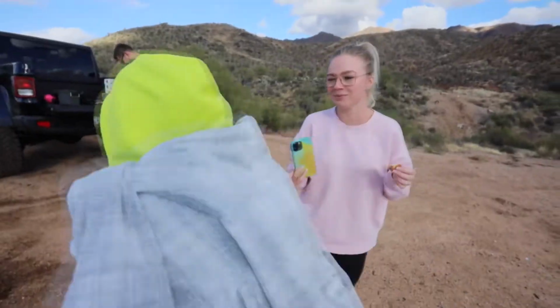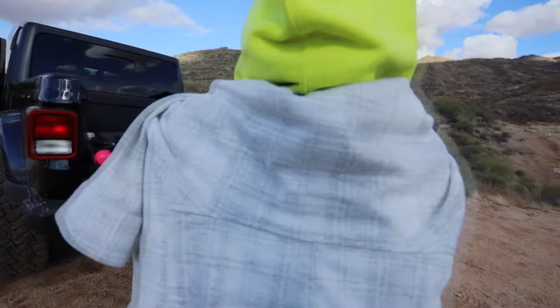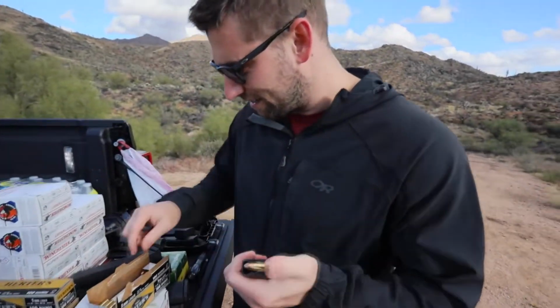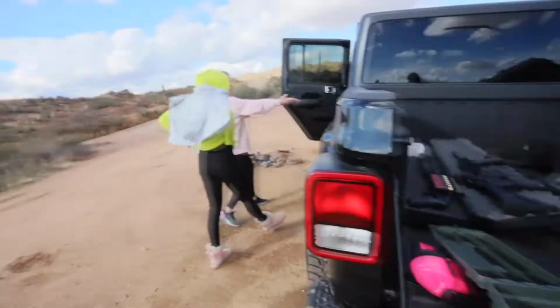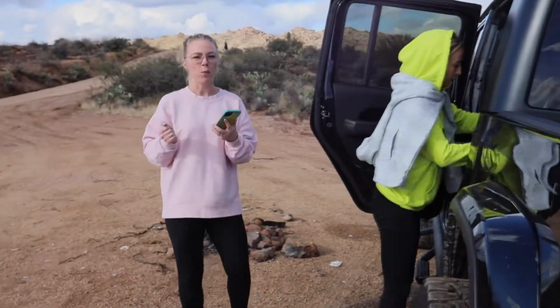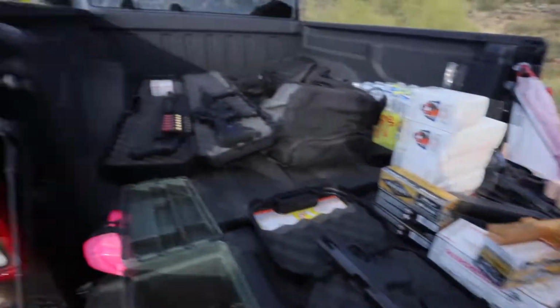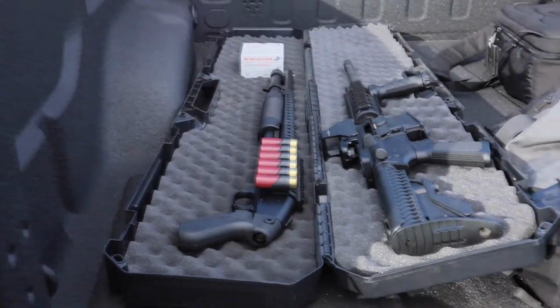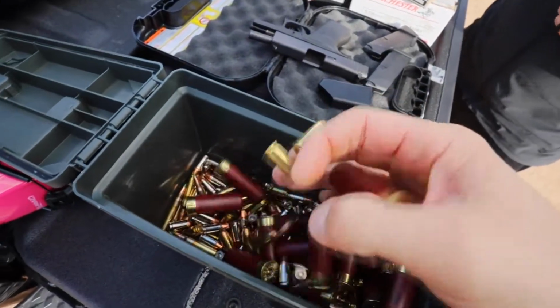So bright. Mike, what are we loading up first? I'm going to start with the Glock 17. Okay. Are they out? You guys out? We're out. All right, see ya. What else are we shooting? We're shooting the 12 gauge today. 12 gauge, AR. Look at all this ammo. Ready to rock and roll.